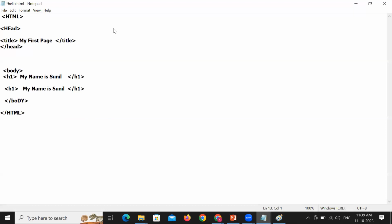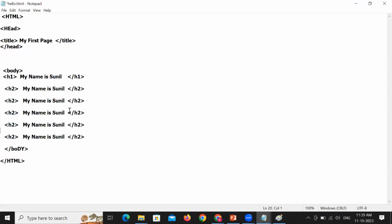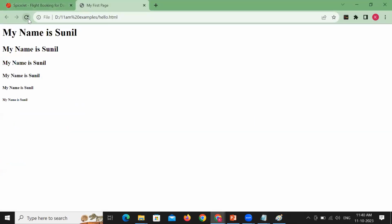I will show you all the 6 heading tags. This is H1. Second one is H2. H3. Heading 4. Heading 5. Heading 6. Save. Refresh the headings. Can you see? There are a total of 6 types of heading. Heading 1 is much bigger, and heading 6 is the last one, which is smaller. There are different sizes of headings. In total, we have 6 headings.